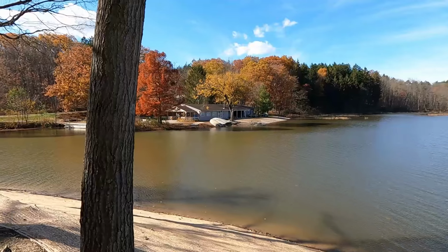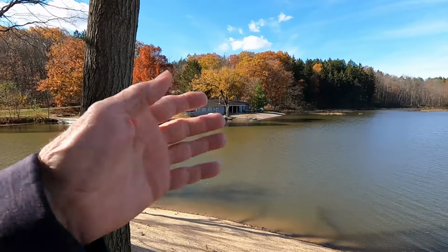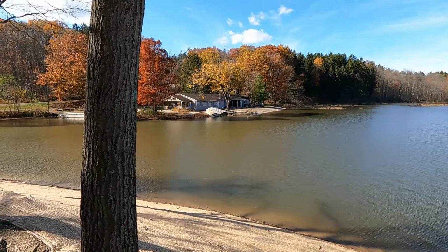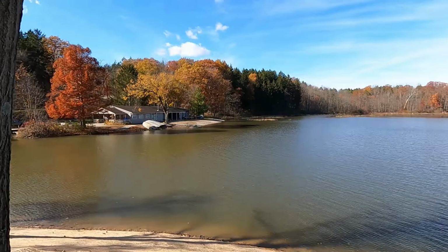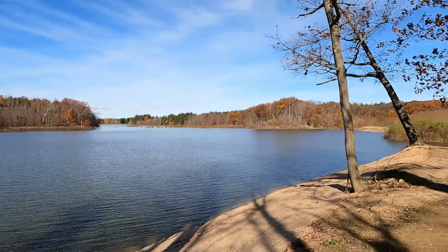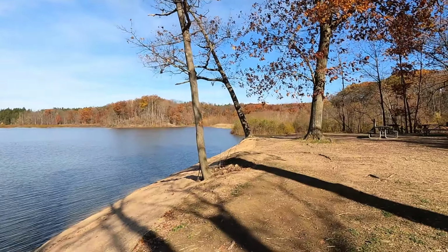Boathouse is looking really nice. Still no dock over there. But again, I didn't think they'd put that in until next year sometime. Well, over here, it's looking really nice.